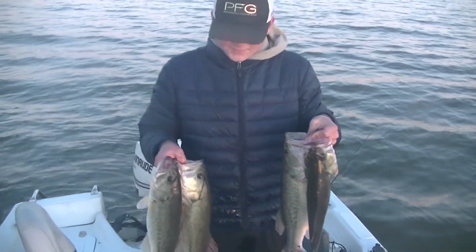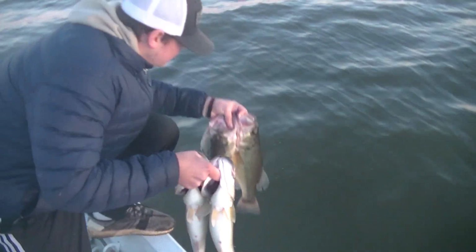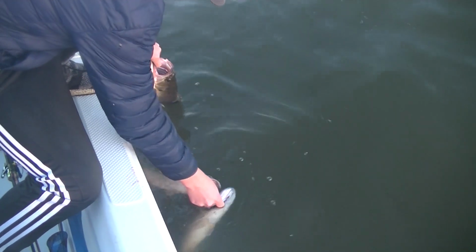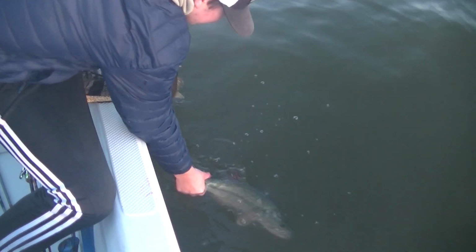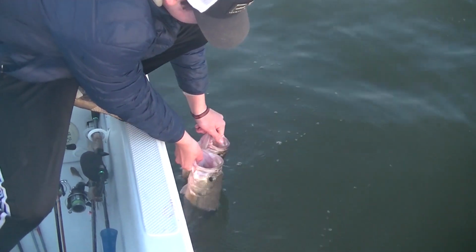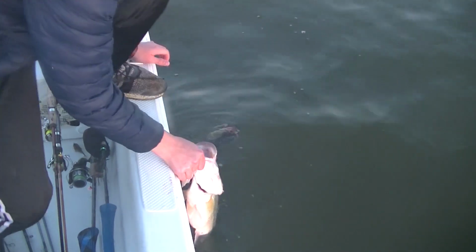10 bass for a nice photo. We kept 10 in the live well. We're going to release them all here. Casey's got some of the nicer ones there. There's 4 bass there. I'll tell you, first time ever on the lake. It just goes to show you how effective spoon plugging is once you know depth, speed, structure, and how fish react to weather and water. You can see we got really good water color here on Enid Lake.